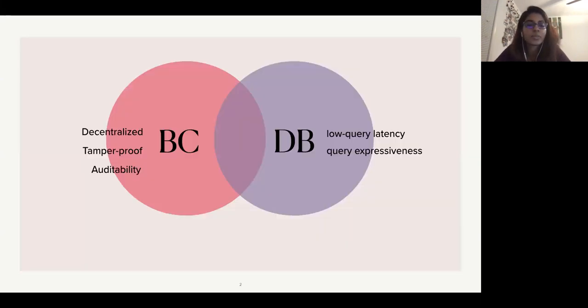So what are encrypted blockchain databases? They fall at the intersection of blockchains and databases, and they try to guarantee the properties of both. So they try to bring the best of both worlds. For example, they try to guarantee decentralization, tamper-proofing and auditability of blockchains, and at the same time, low query latency and query expressiveness. What I mean by query expressiveness is that you can run different kinds of queries on the data that you're storing in these blockchain databases.